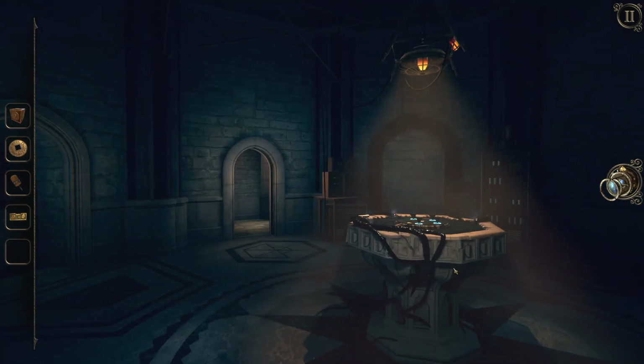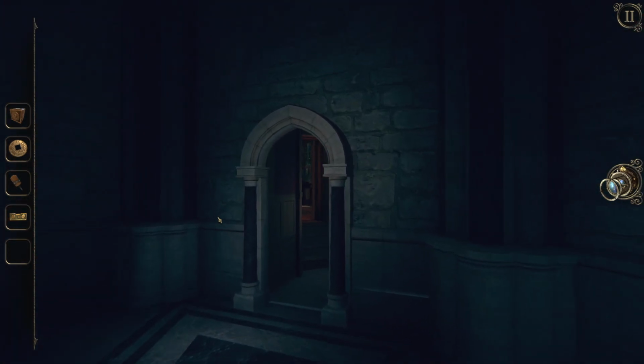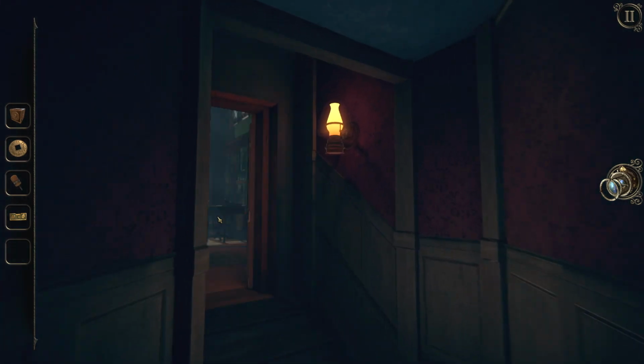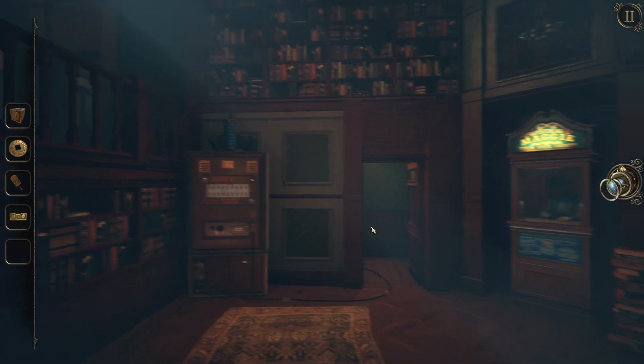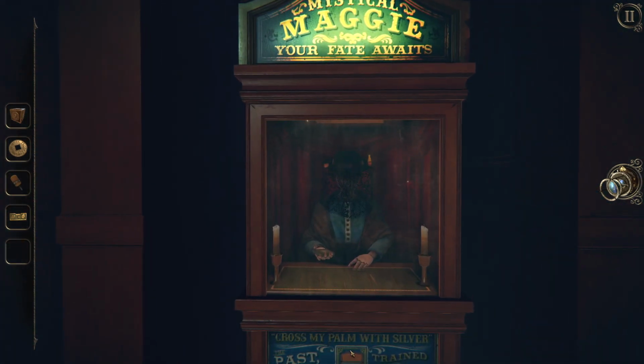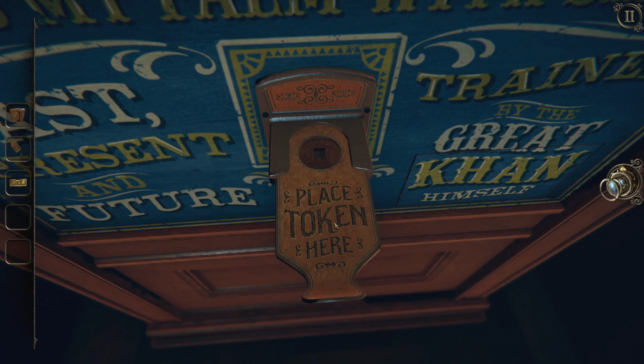Okay, so I think now we go to the room with the fortune teller, and then maybe we insert this token. But we've also got the electrical component too. Does the token fit in this? It doesn't. Oh, maybe?